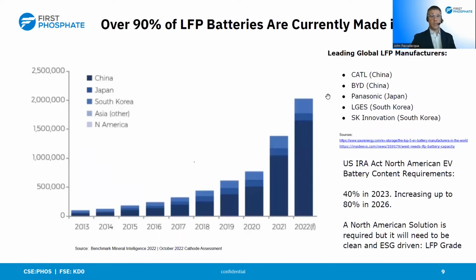Right now, what's happening with these batteries is that 90% of these batteries are produced mostly in China and a little bit more in Asia. So it's really important for the other blocks, such as North America and Europe, to onshore the production of LFP cathode active material. So look for that as a real strong trend, especially with the Inflation Reduction Act in North America, that is.